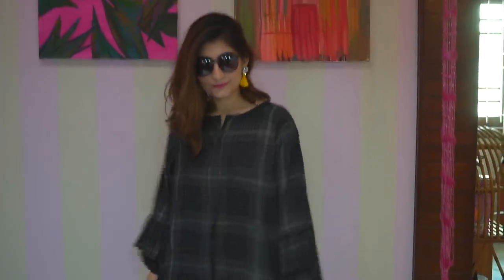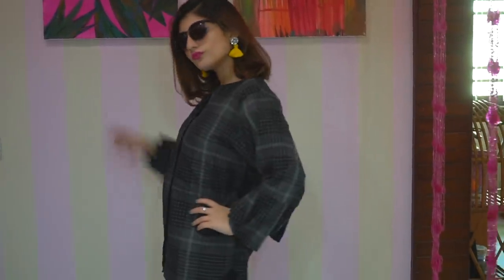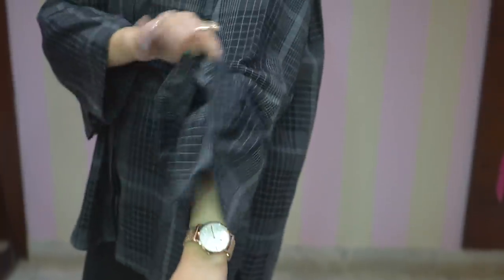But this is what it looks like and it's such a nice top. I love this plaid print, I don't know, it looks very nice to me. I've always been a fan. So when I saw this, it was great. Fitting ke lihaz se, I wouldn't say it's like the best fitting out there. I think Khaadi's size 6 is a better fitting, but it's like a loose sort of comfortable vibe sort of top.